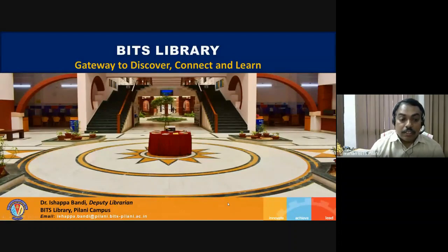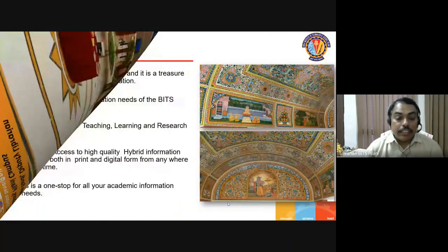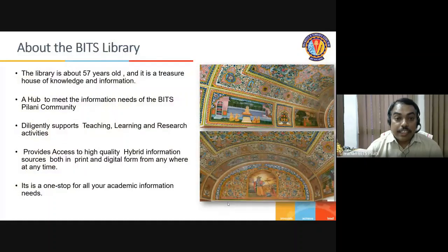So this is Dr. Ishappa here. This library is an architectural hub, and it is more than 57 years old. In 2004, we shifted from the clock tower building, which was the library before 2004, to the new building. But our collection is more than 57 years old.